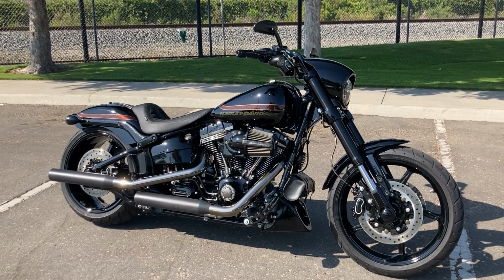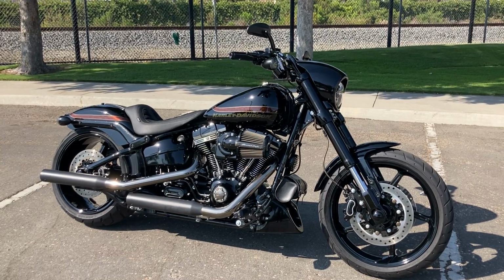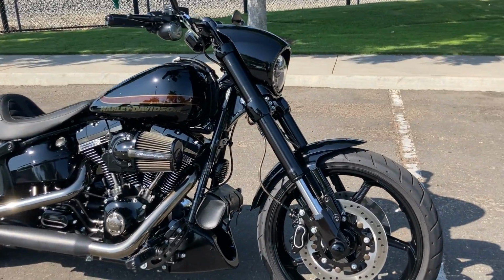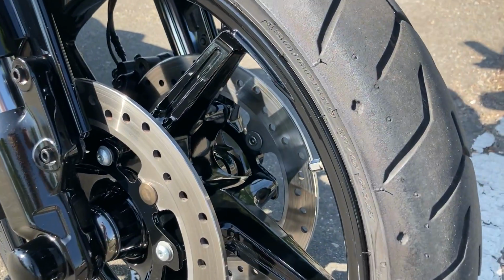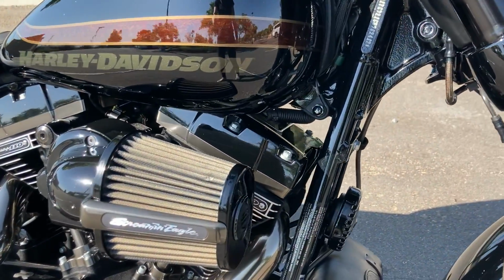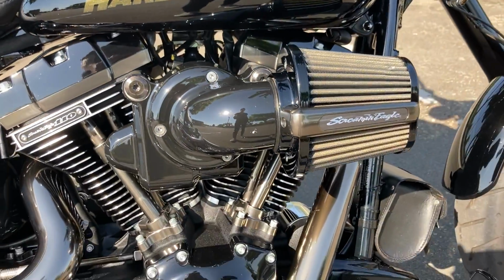We're at North County Indian Motorcycles, and today we're looking at a 2016 Harley-Davidson Pro Street Breakout CVO. This bike is so much fun and also stops on a dime with these dual disc brakes and ABS. We have the Screamin' Eagle intake and the 110 cubic inch engine.